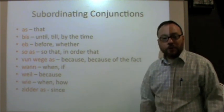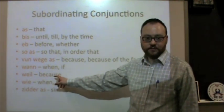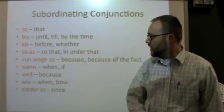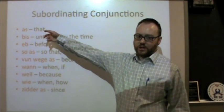And finally, tsira as, since. To be perfectly honest, the ones you're going to use the most, while gets used a lot when you want to say because. I am doing something because... You'll also use or tend to see as used a lot.